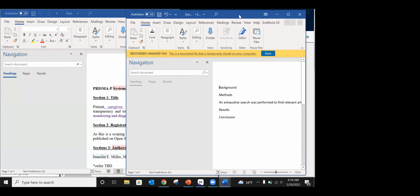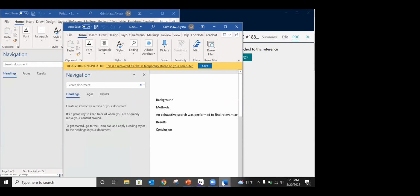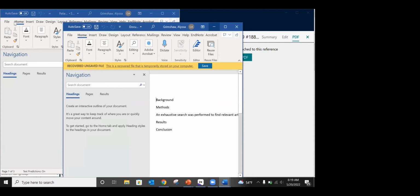Oops. Obviously I closed my computer without closing all my Word documents. Sorry about that. I just want a blank one.